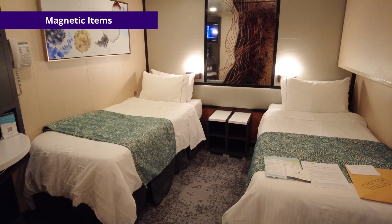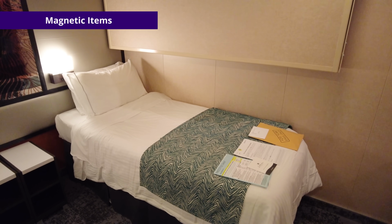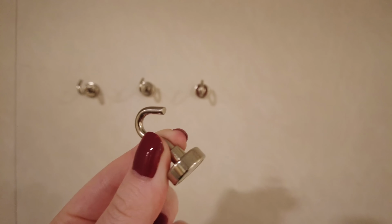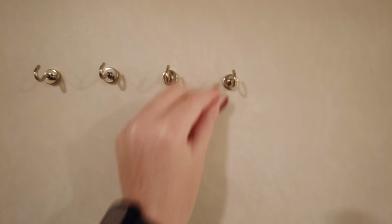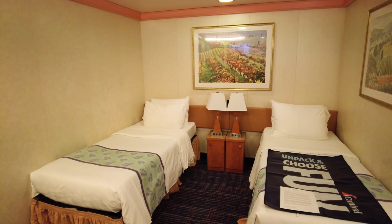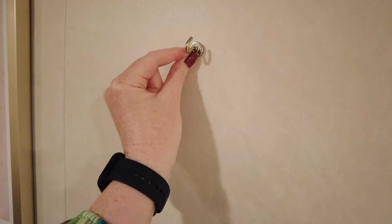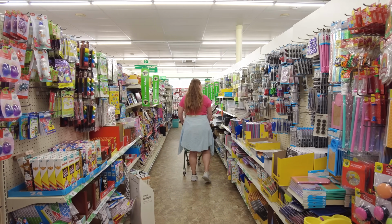First is magnetic items. Cruise cabin walls are typically magnetic, allowing you to utilize magnetic items for a multitude of reasons. Magnetic hooks are wildly popular in the cruise community, especially considering cruise staterooms are very small. Anything that you can hang on the wall will help keep the room less cluttered. My dollar store had a few different magnetic items that I purchased for my cruise.